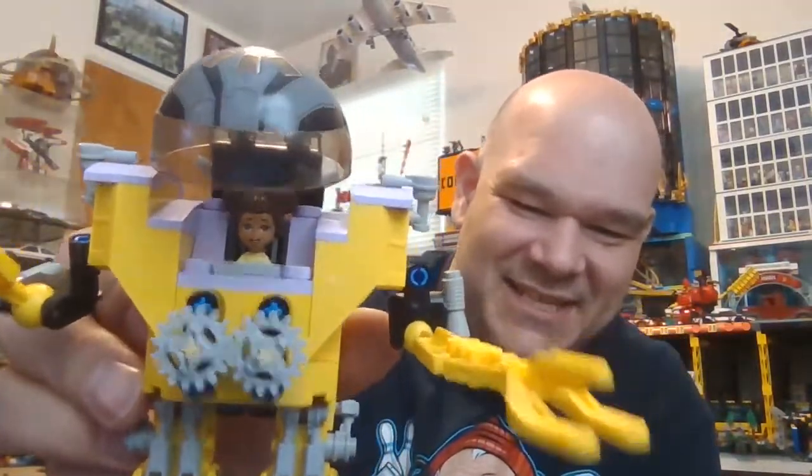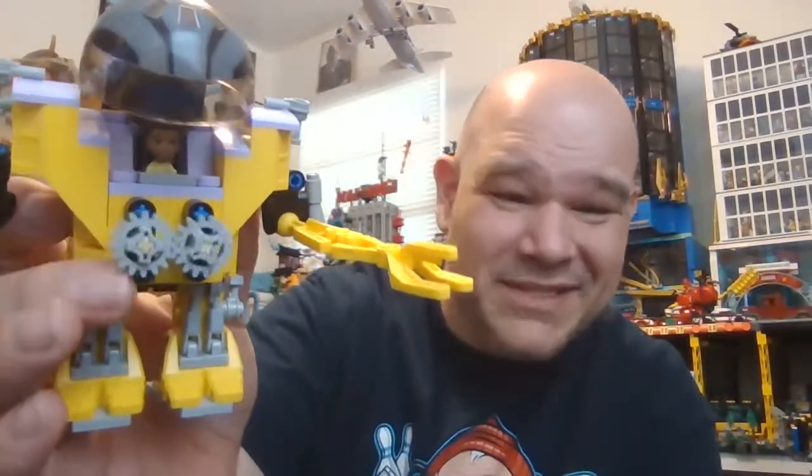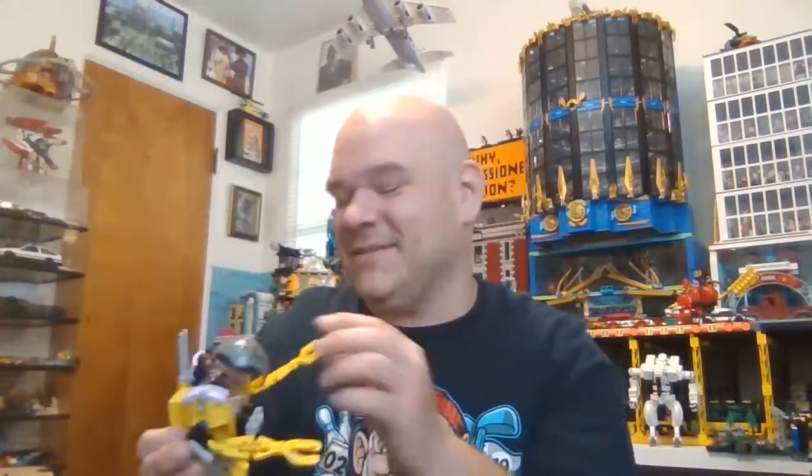Yeah, she's in there. She's living the life, and these gears turn, but they don't really do anything. But yeah, I greebled it up a little bit, and I was very happy with this little build. It's cute, and I think it's going to stick around.